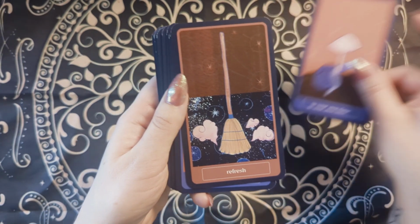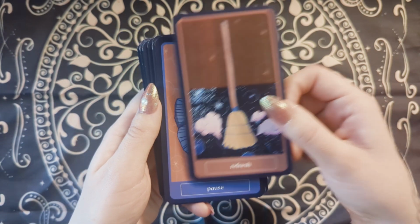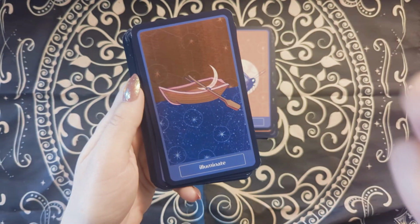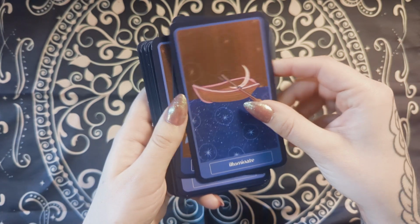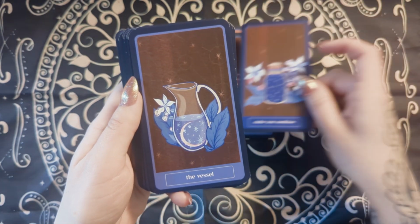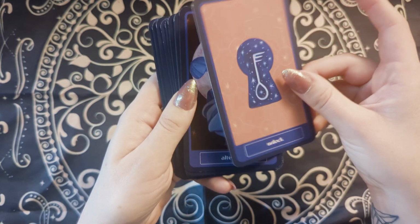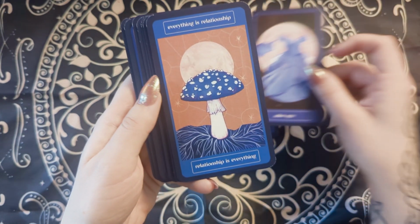It's stunning. I got this one secondhand, off of a Facebook group, I believe. I do think it's still available though, as far as I'm aware. I love the blues and the brownish, orangish color. And these keywords are just everything to me. Make your medicine. The vessel with the moon in there. Are you kidding me? It's so beautiful. Unlock. Alter ego. Ooh, I love that.